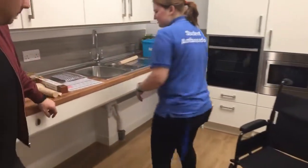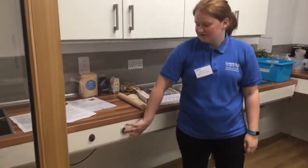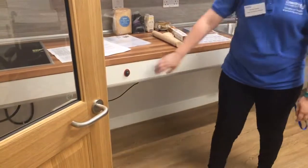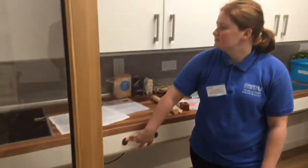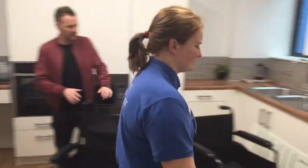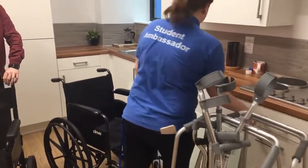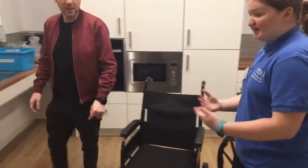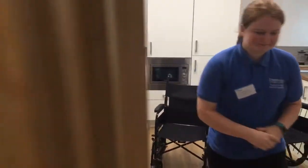This is the kitchen, so where JD stood, you can move the worktop up and down. You can also move the cupboards in and out as well. I mean, what? So it's all accessible to someone with a disability. Also in the drawers, there are things like curved spoons and forks, so it's very accessible to everyone that needs it. Amazing. So that's the apartment.